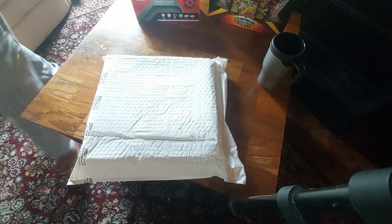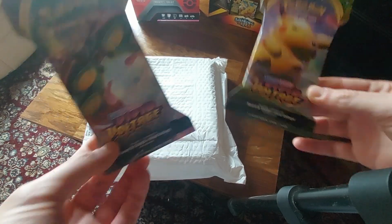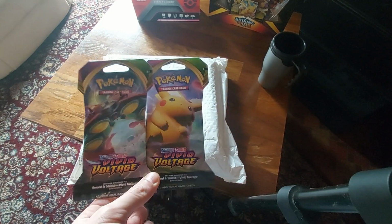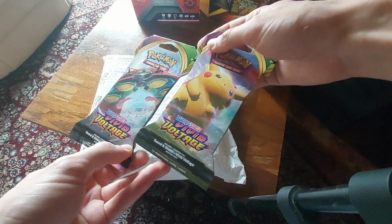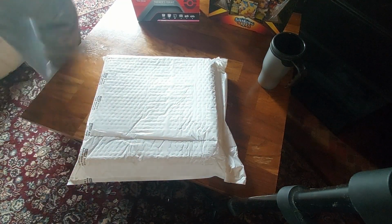I went for Vivid Voltage packs because they had a ton of them when I went the last couple times, but it's been a bit. When I went, I was like, you know what, okay, I'm going to go there, and I'm going to get the other 2 card sleeves, and then I'll have a nice little set, the nice card sleeve set of 4. But when I went, there were only 4 or maybe even only 3 left, and they were all Pikachu. So missed out on that.